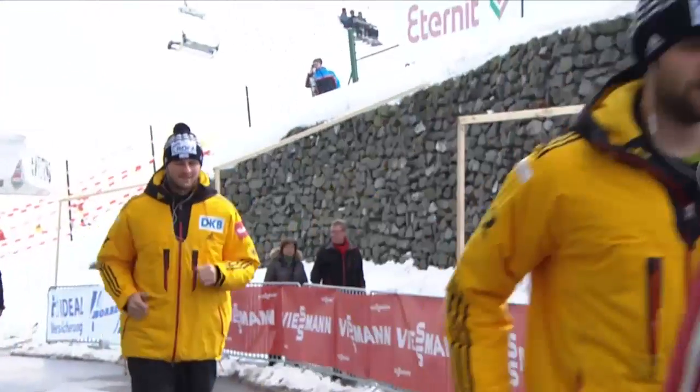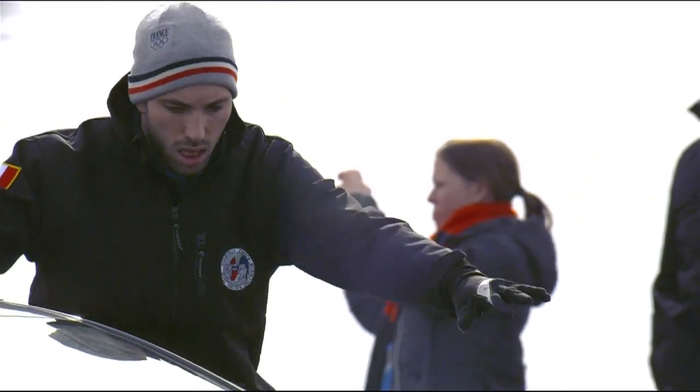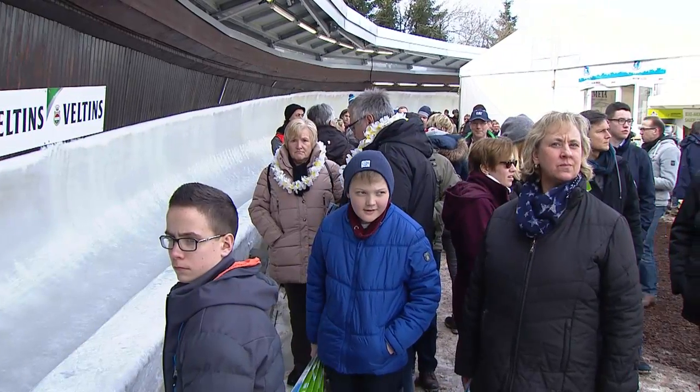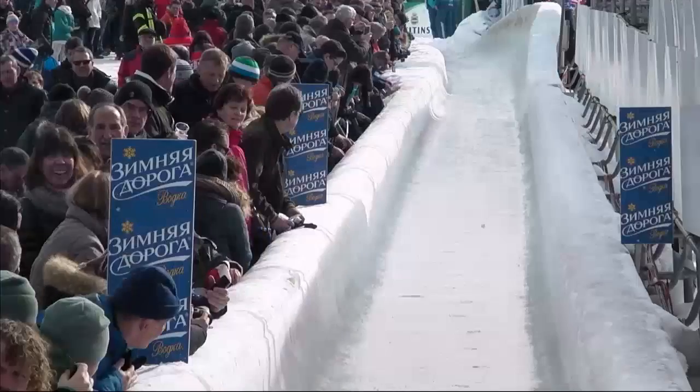Big field, we've got 28 sleds. That means that all 3 heats, the first 3 heats, anybody who safely completes the run will get to go. And then it's only for the final, the 4th heat, that the field is cut to the top 20. So first day of action for everybody and lots of sleds to see.